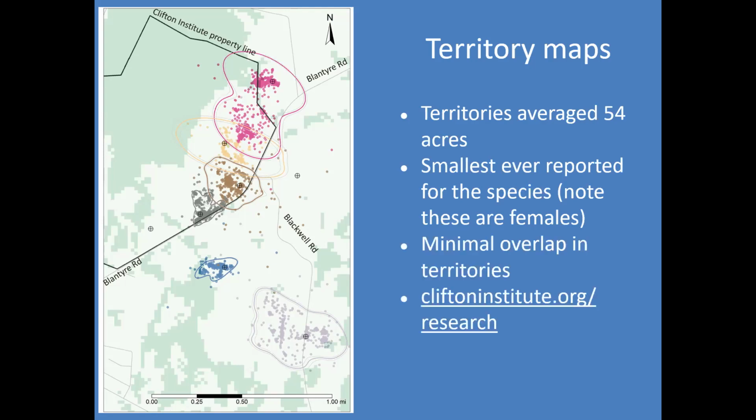Minimal overlap, I mentioned that. And we have a live tool online. If you go to cliftoninstitute.org/research, you can see the American Kestrel GPS tracker site, and you can get the latest points to see where the 6 birds that we're still tracking are hanging out. It's pretty cool. Thank you, Joe, for creating that.